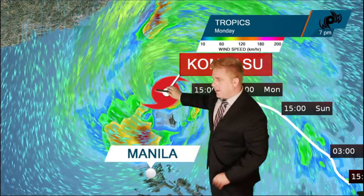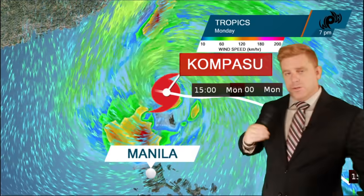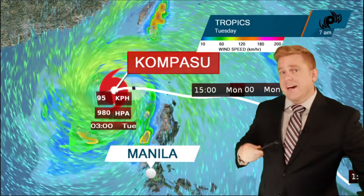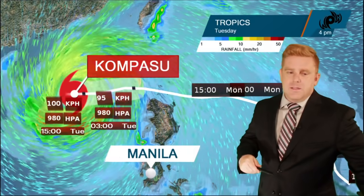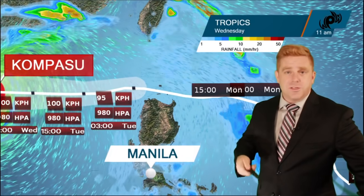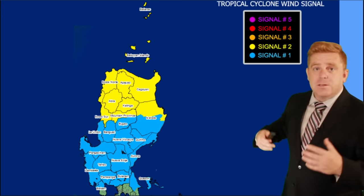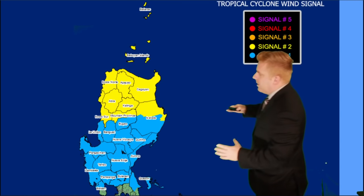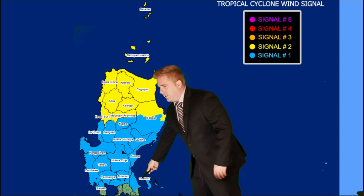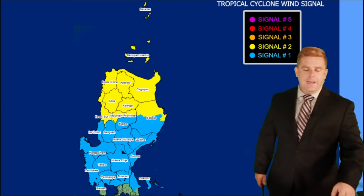So despite the fact the center of circulation remains just offshore, this is a monsoonal gyre of a storm. And to be honest, it's almost a subcategory of typhoon. It doesn't act or look the same way as most tropical systems do. A little bit different here, and simply put, it has a wider range. It has a wider path that we have to contend with, and that's why Signal Number 1 is in place all the way down towards the northern portions of the NCR.